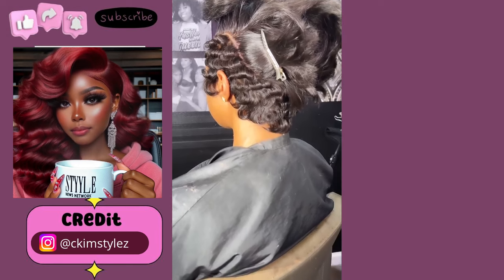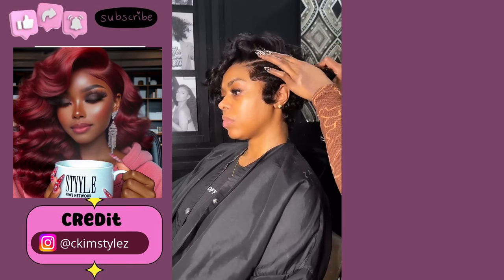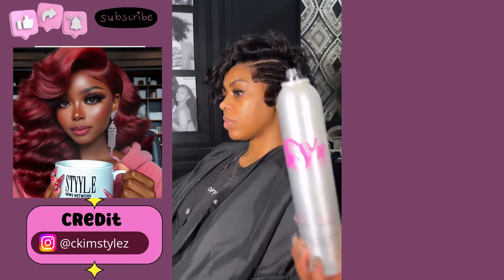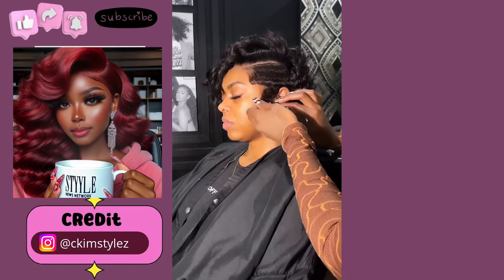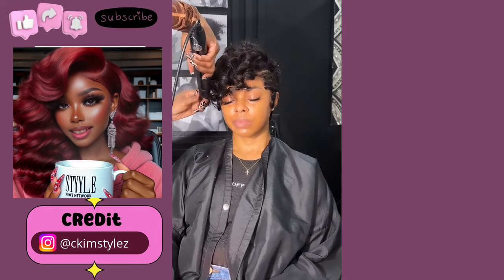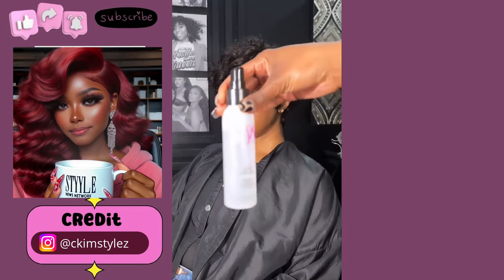And then for those of you who want to try out a pixie style, but you don't want to cut your hair, here we have a great alternative with this wig install. This looks so natural. I've been seeing a lot of these as well. And they're usually done with this shape. Like, you cannot tell me this does not look like it's her hair. It is just so beautiful.